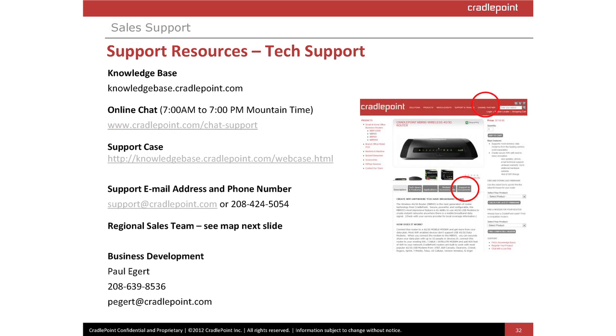And then here are some resources for you. We have a very extensive knowledge base, as I mentioned. We have online chat capabilities. If you do have somebody out there with a product that needs support, we can open a case if there are any questions. The email and phone support numbers are both for pre-sales or to access our post-sale technical support. As I mentioned, we have a regional sales team, and that can be accessed through the Streakwave folks, and here's my contact information for anything that doesn't fall above or anything unusual.